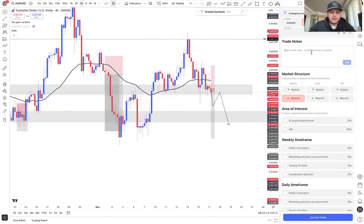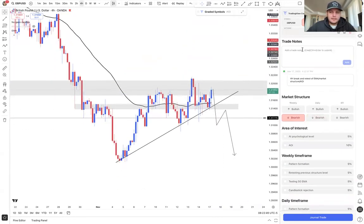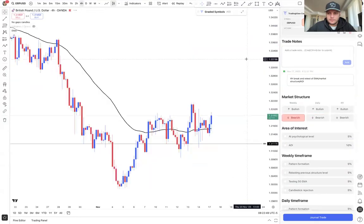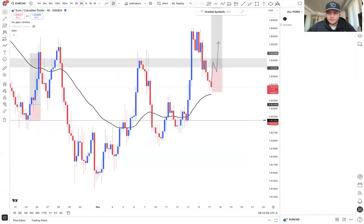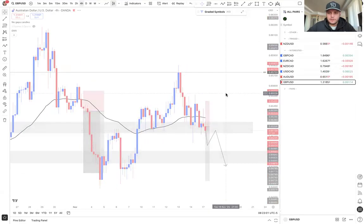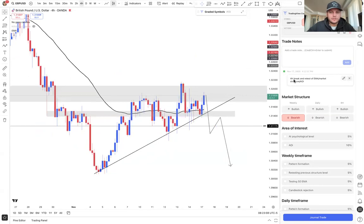AUD USD, we're just waiting for a 4-hour break and retest of EMA / market structure / area of interest. Okay, so you have multiple confluences lining up for this one. GBP USD, this is going to be a 4-hour break and retest. Wait, what? Did we not just... Okay, I guess that one was already marked up. Sick. So AUD USD is the same thing, and then GBP USD is break and retest of the EMA, market structure, and area of interest. Okay.